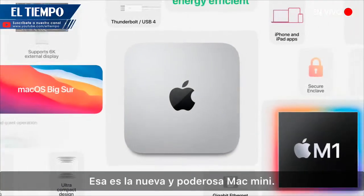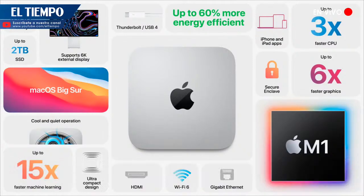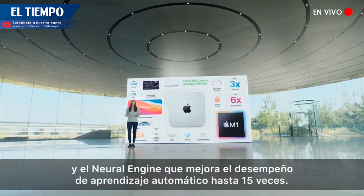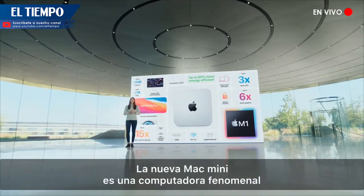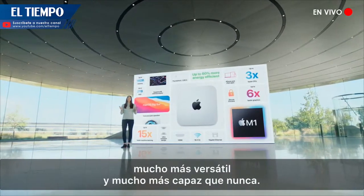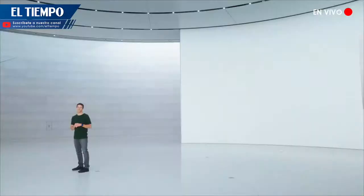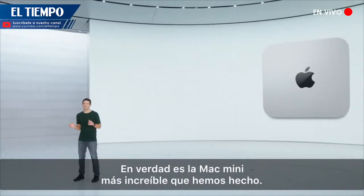So that's the mighty new Mac Mini. Powered by the M1 chip, it takes an enormous jump in performance with a 3 times faster CPU, 6 times faster GPU, and the neural engine that boosts ML performance up to 15 times. The new Mac Mini is a phenomenal desktop that's far more versatile and far more capable than ever. Now, back to John. This really is the most incredible Mac Mini we've ever made.